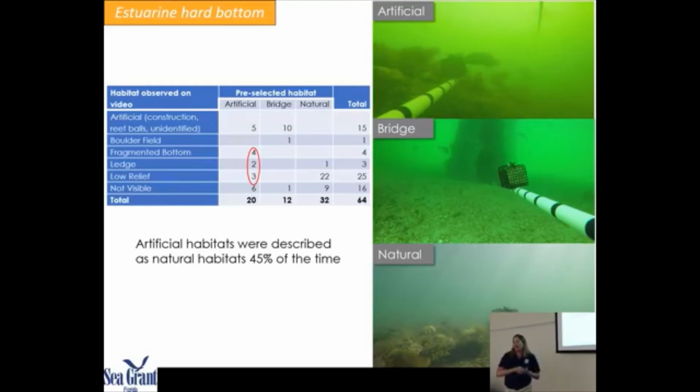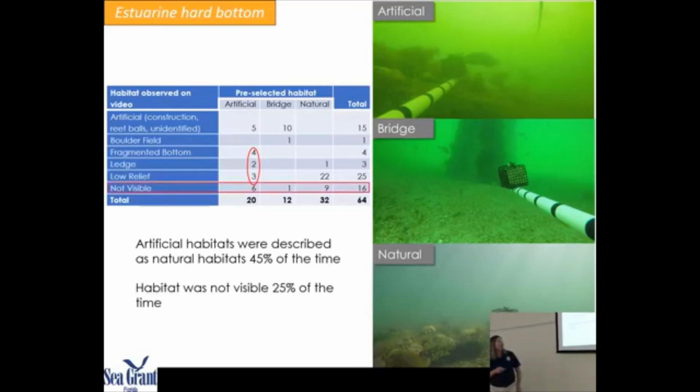As the artificial habitats age, they may start looking a little bit more like that natural hard bottom. The other thing that you'll notice here is that a quarter of the time we couldn't see the habitat, and that's the visibility issue. It was actually a lot better than we thought it was going to be, but there were some videos where we couldn't see the habitat. Fortunately, we were able to see the fish, just sometimes not the habitat. So I'm going to show you how we gauge the visibility.